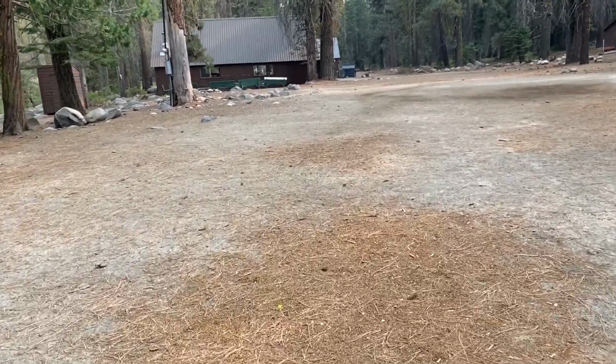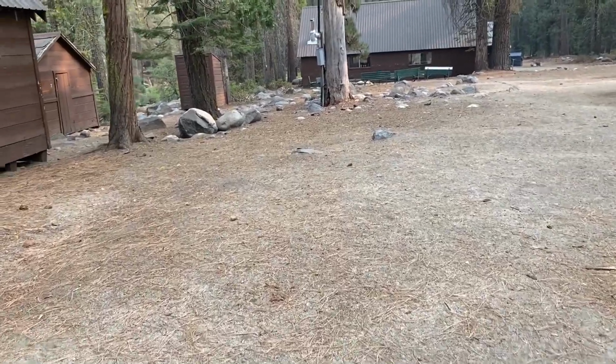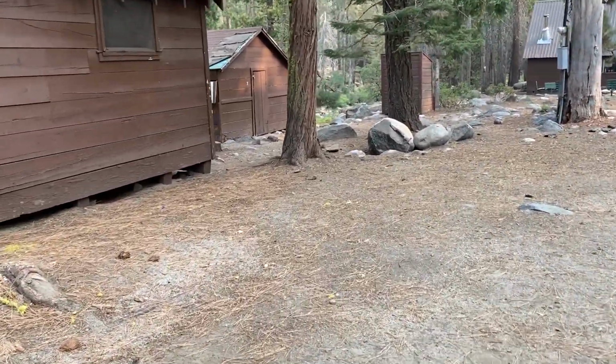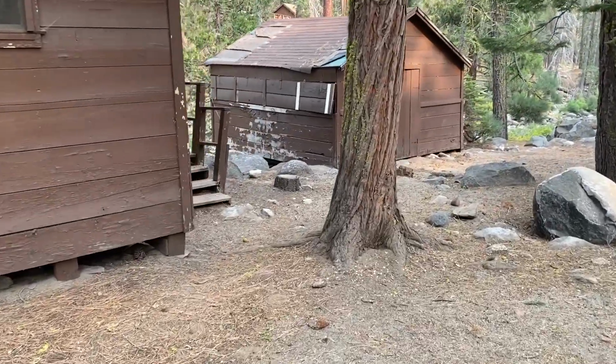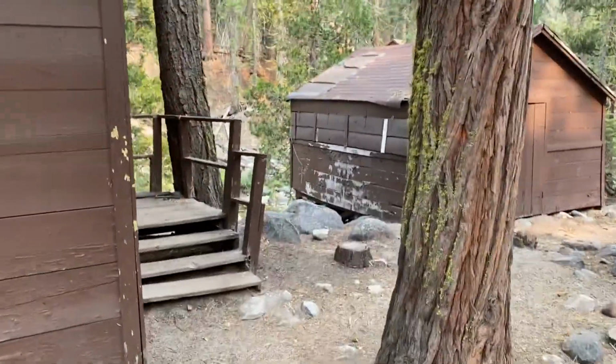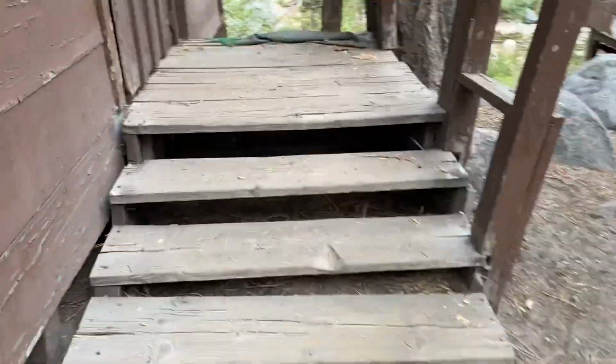Moving to the front of it, I wanted to show a project that is on my mind, and that's the front of the men's dorm. The approach here is a staircase. I would change this staircase. It's very dilapidated. It's actually falling over. The wood's bad. You can see the steps are all soft and messed up.